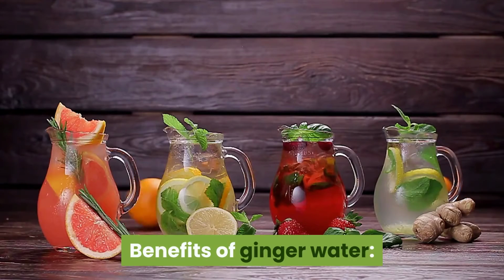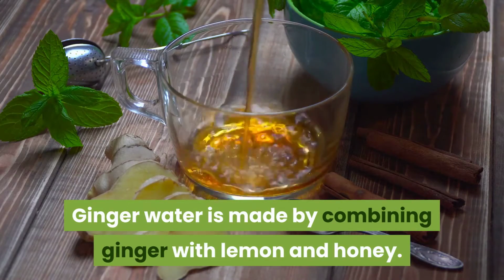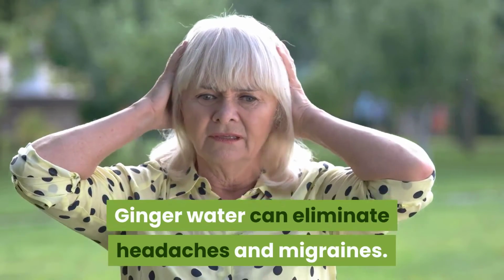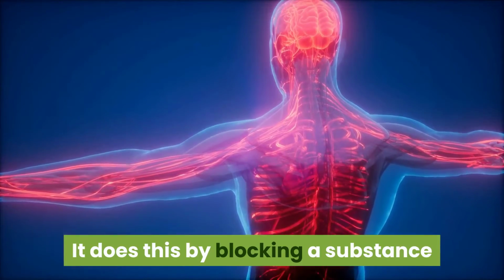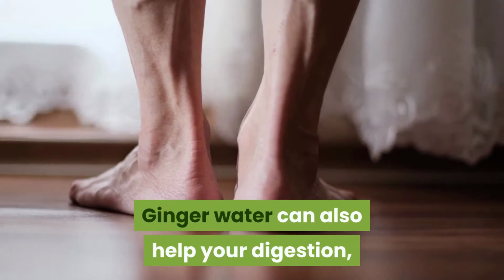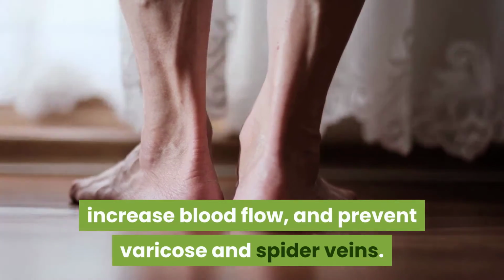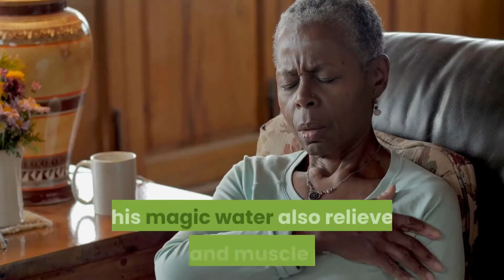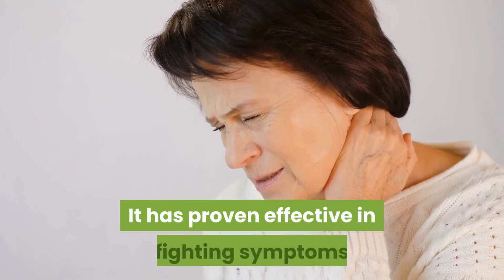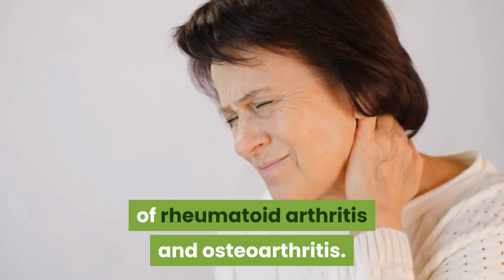Benefits of ginger water. Ginger water is made by combining ginger with lemon and honey. Ginger water can eliminate headaches and migraines. It does this by blocking a substance that inflames the blood vessels in your brain. Ginger water can also help your digestion, increase blood flow, and prevent varicose and spider veins. This magic water also relieves joint and muscle pain. It has proven effective in fighting symptoms of rheumatoid arthritis and osteoarthritis.